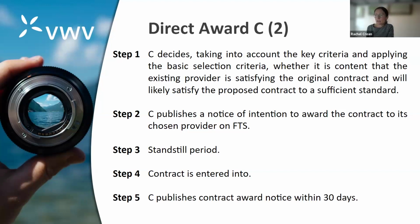It also says the value thresholds don't apply if the change is in response to external factors beyond the control of the Commissioner and the provider, including changes in patient numbers or changes in price in accordance with a formula provided for in the contract documents.